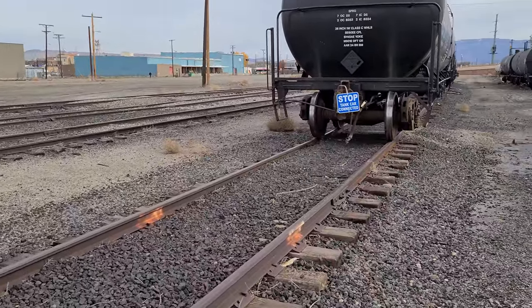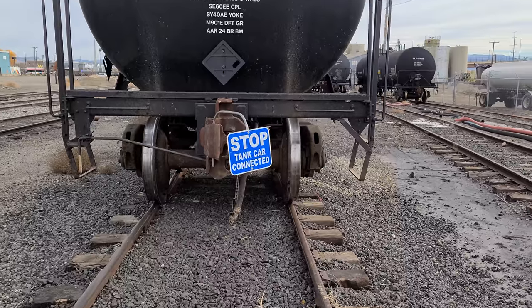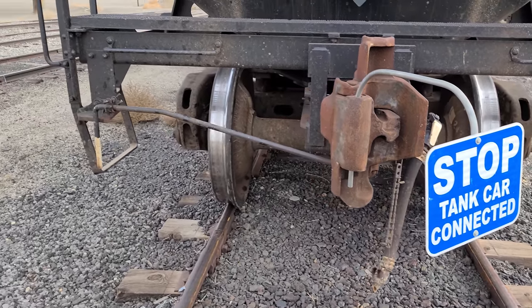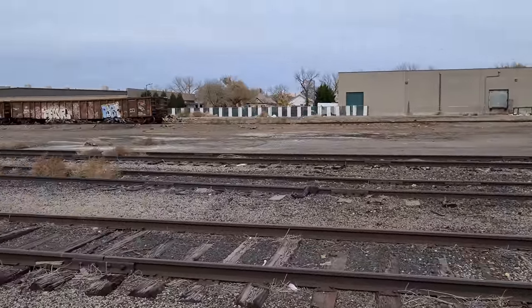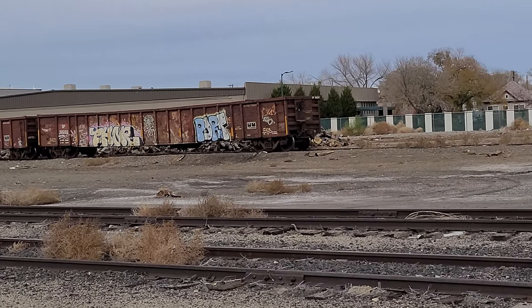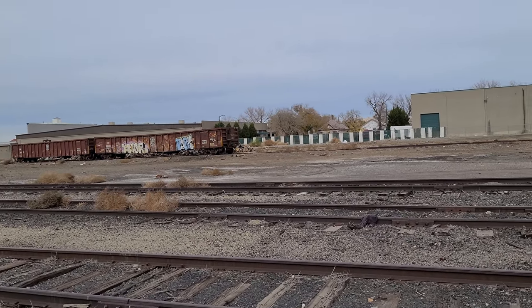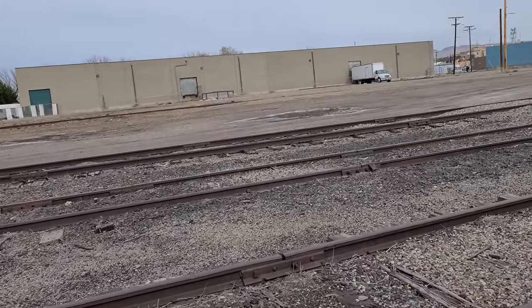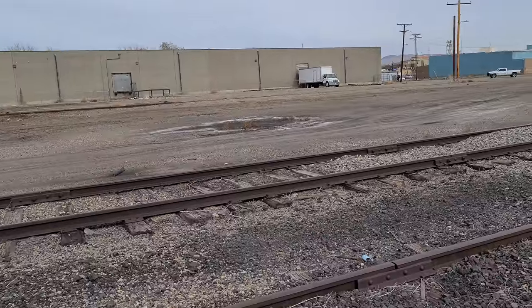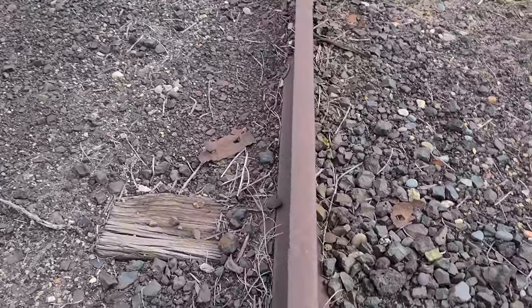Yeah, here's some tanks. Well, where's the sign that says go? Yeah, there's a couple of gondolas over there. There's some scrap on the other side. So they just load it with one of those portable magnets, electromagnets. I don't see it. Yeah, boy, this ain't seen traffic in forever.